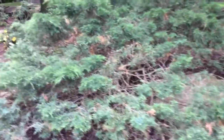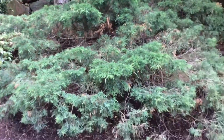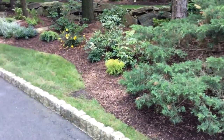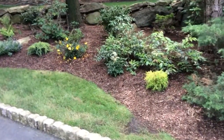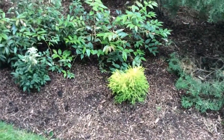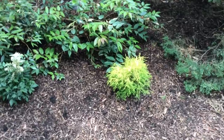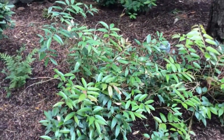Now as we come up the driveway, you can see here we have some older juniper, sea green juniper, that's probably about 15 or 20 years old. We've pulled out some old, put in some new. You can see here we put in some gold mops right here. Astilbe, we have some Lacothway, which was planted a few years ago.